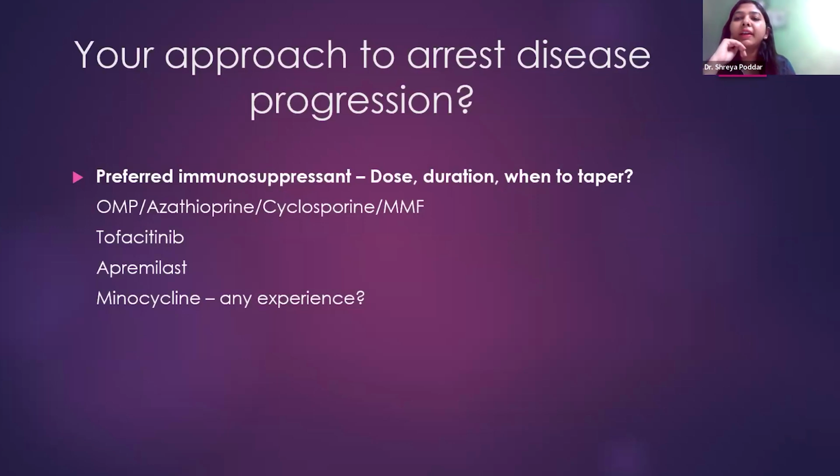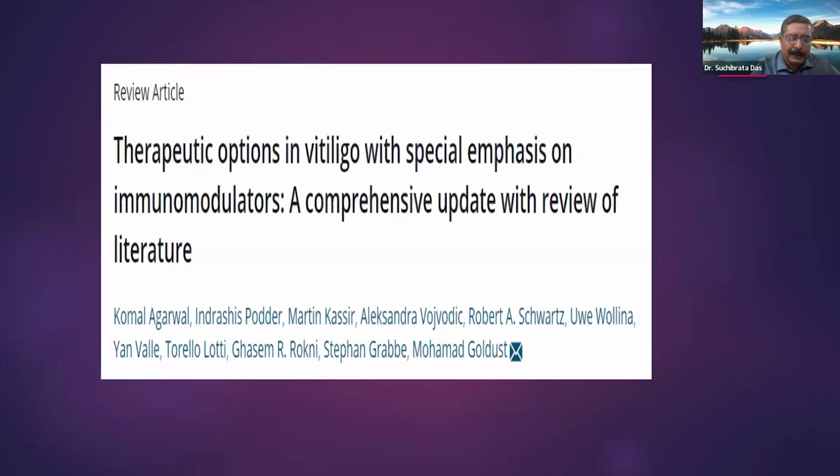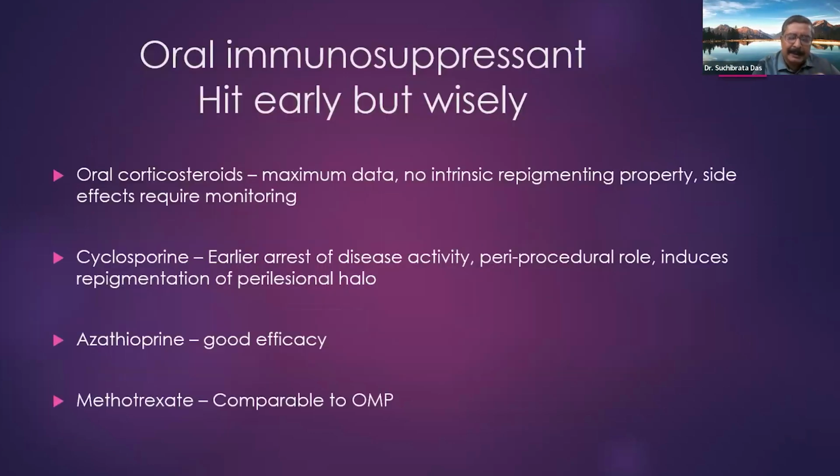Thank you for your input, sir. Shuchiprata, sir, when do you stop all the immunosuppressants? Like how many months after the patient has achieved inactivity? Actually, I'm just following that the activity of the lesions subsided, and repigmentation has started. This is the main guideline I follow to taper or to stop the immunosuppressants.